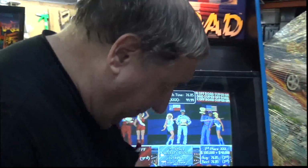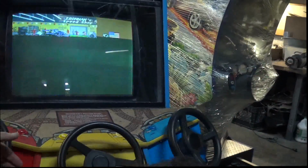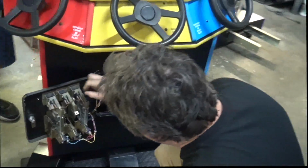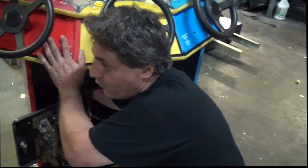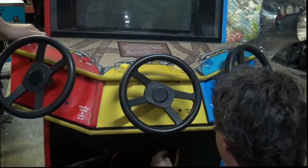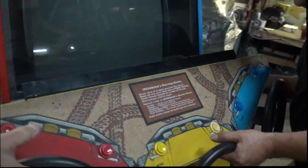Okay, now listen. Kurt is now going to explain how to take this apart. You open up the coin door, and let me turn off the television. You open up the coin door, and there are 4 clips in here holding the whole panel down. 1, 2, 3. We're going to show you the clips. This will lift off. One person can do it, or 2.